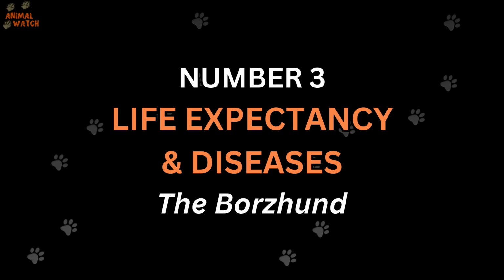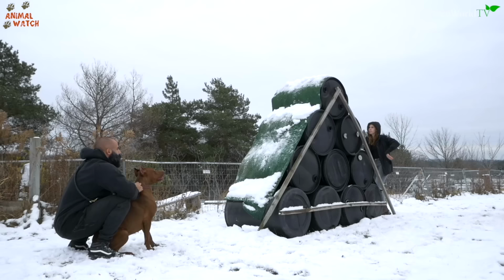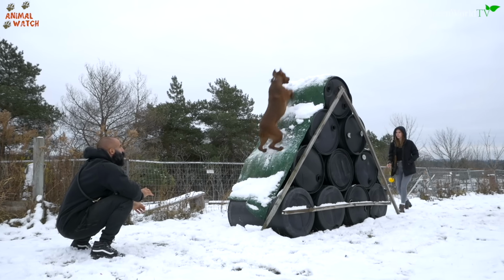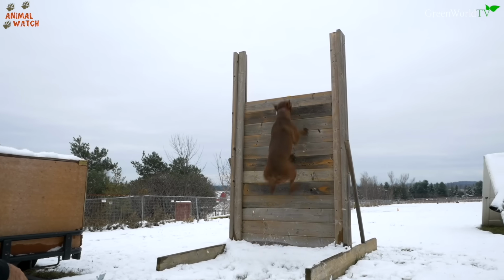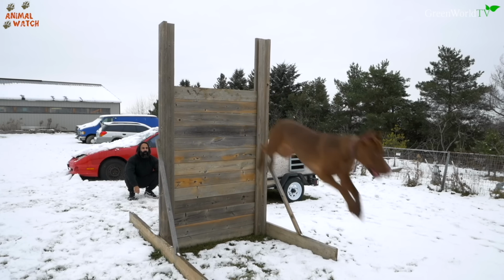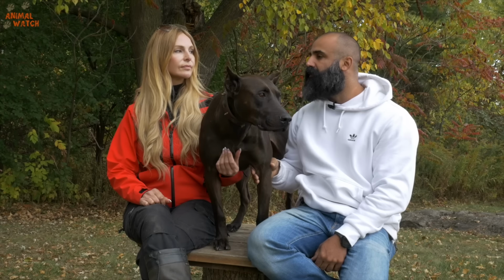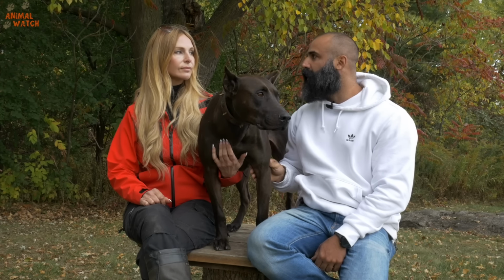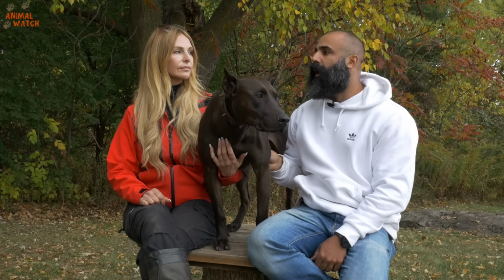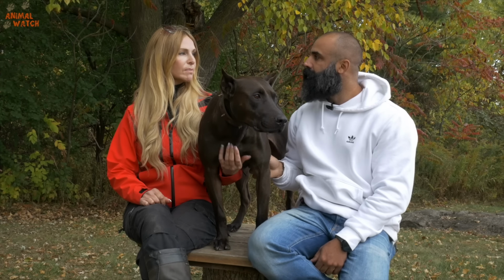The Borz Hund. I can't exactly say how long the dogs will be living for right now, just because our oldest dog is 7 at the moment. But our goal is to really focus on taking away some of the diseases that the common working breeds have. So hoping that without those diseases, we'll be able to produce dogs that would live longer than the average dogs at the same size. So what would you like them to be ideally?